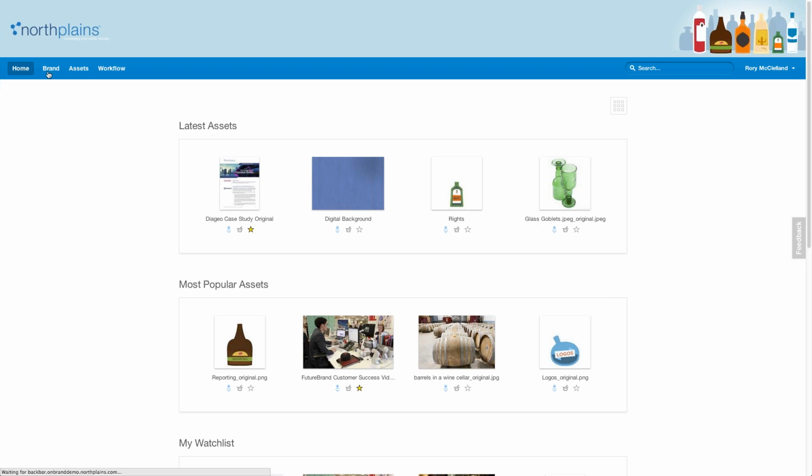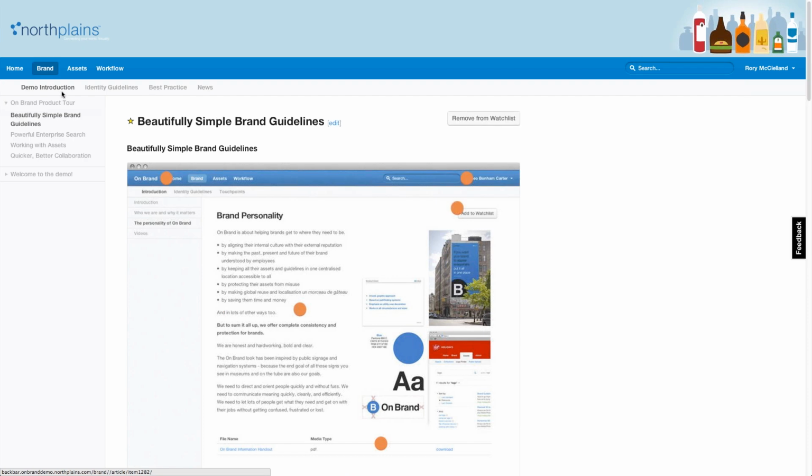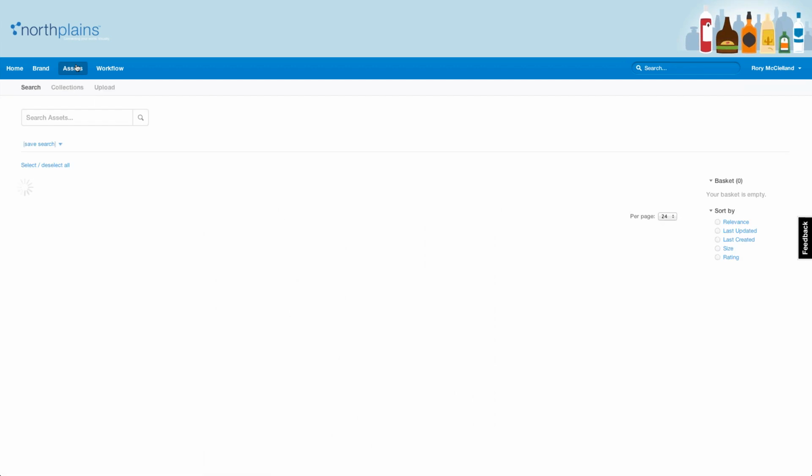So jumping into the brand area, this is the lightweight asset management capabilities within OnBrand. Sorry, jumped into the wrong section. This is the lightweight asset management capabilities.